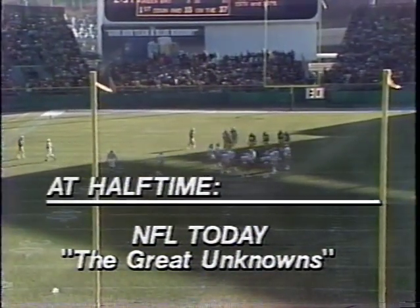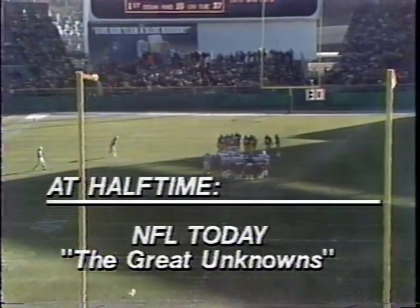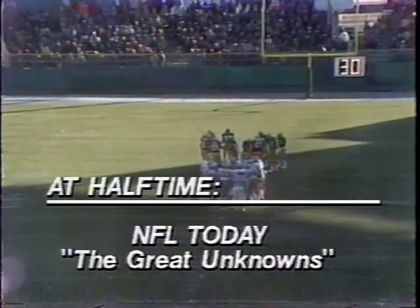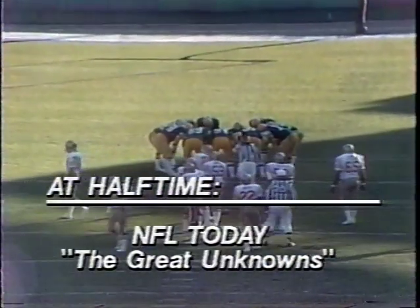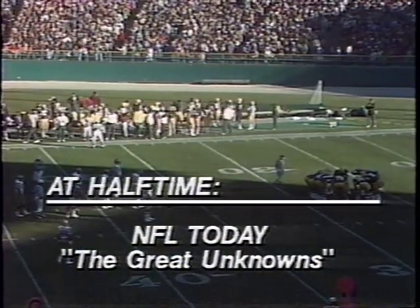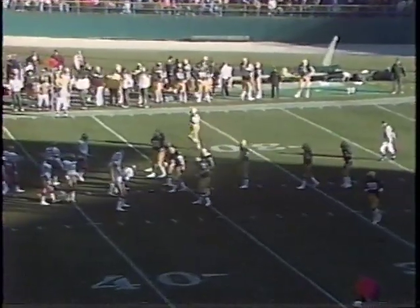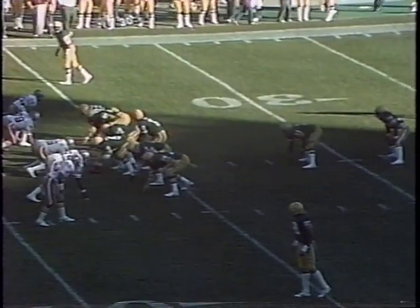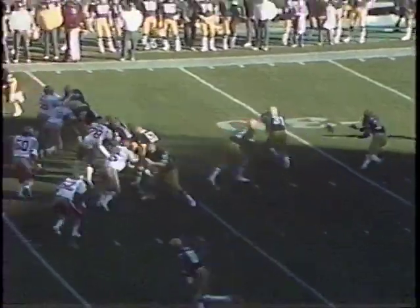At halftime, NFL Today, the great unknowns. You have any idea who they are? As a matter of fact, I do. Neil Lomax of Portland State and Cliff Chapman and Sam Green. A great unknown. Sam Green from the University of Las Vegas. Chapman from Central State University, Edmond, Oklahoma.